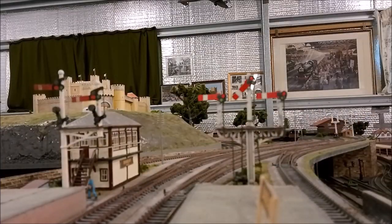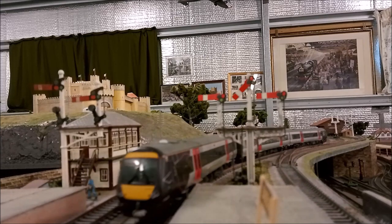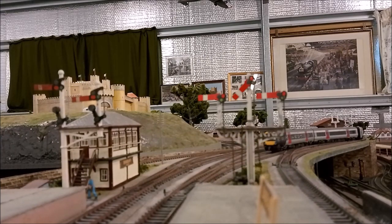Back to Banbury now, cross country to Gosport. Fortunately, on this occasion it's signalled correctly. The observant viewers need to watch for the various places where we've got to change the signals.